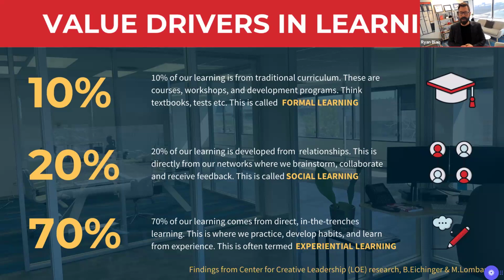So I just wanted to note that when you're in our community, the focus is predominantly the 90%, the value that comes from learning in a peer group while practicing. And then of course, what's guiding you is the formal curriculum. So back to you, Megan.